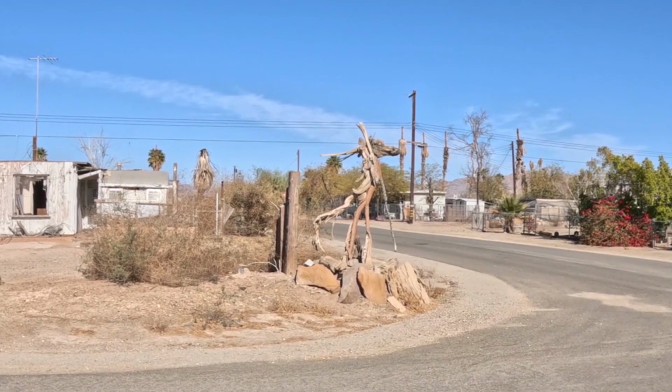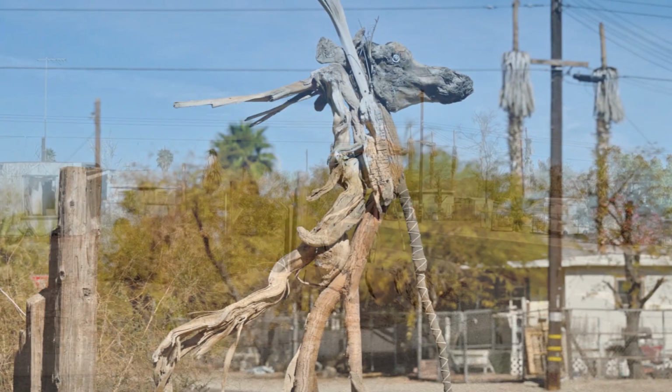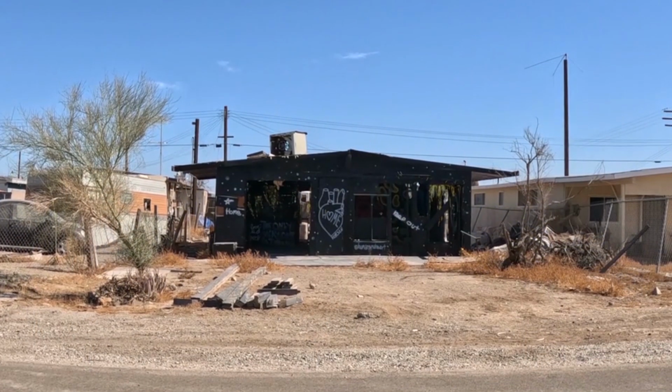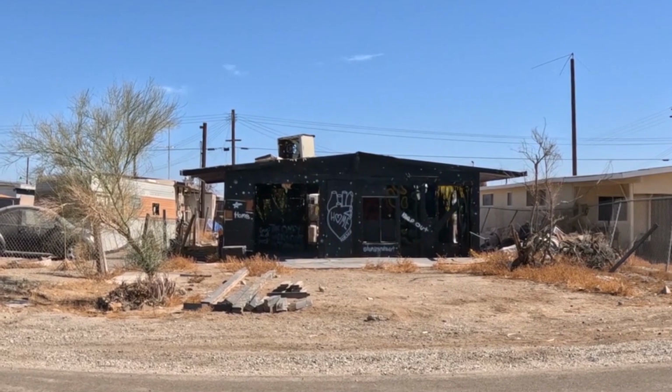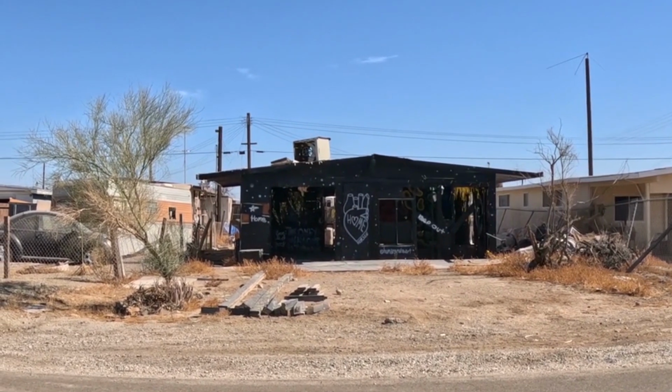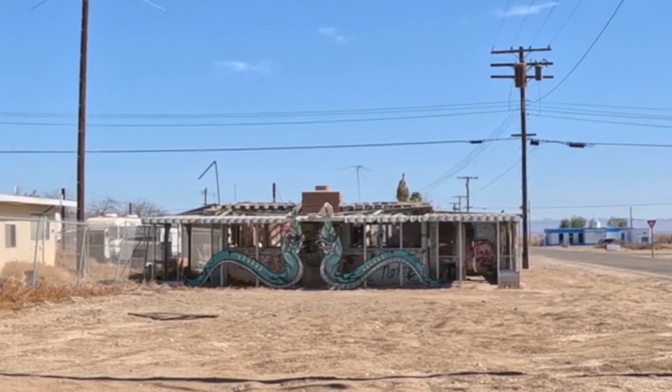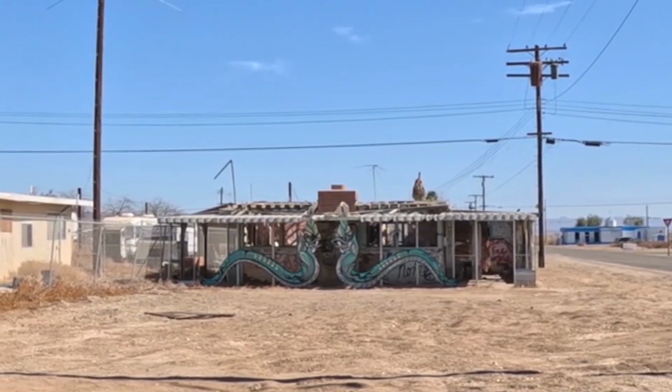And there's anything that can be made into artwork or a statement. It's a testament to mankind that when all else disappears on us, we manage somehow to make art. That's absolutely right. They've made their own beauty.